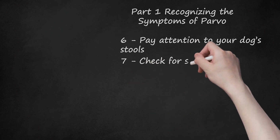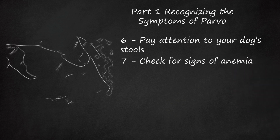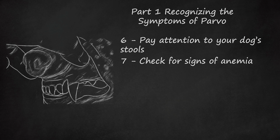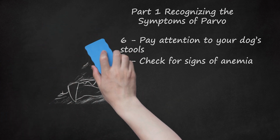7. Check for signs of anemia. Parvo causes gastrointestinal bleeding, which can lead to anemia. To see if your dog might be anemic, press down on the gums. A healthy dog's gums will quickly return to their normal color, usually within 2 seconds. If it takes longer, your dog may be anemic. Anemia may also lead to a noticeable paleness of the gums.